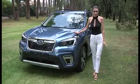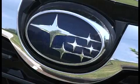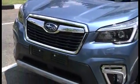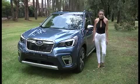So as a woman, looks for me matter. And the great thing about the Forester is that it's stylish, it's got chrome finishes in all the right places without it being too much. And with this particular trim, we've got 18-inch wheels. Previous trim models all have 17-inch wheels, but the rims look great too.